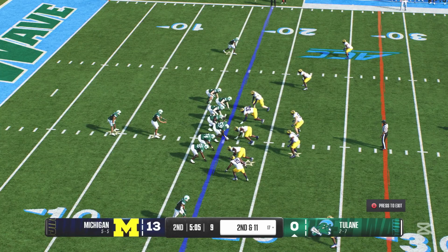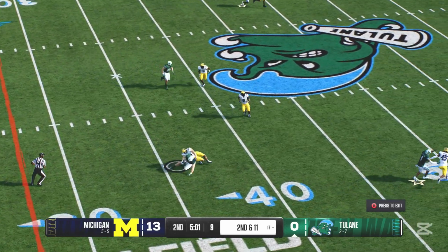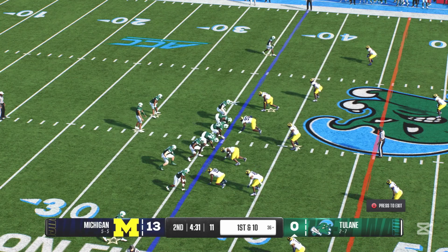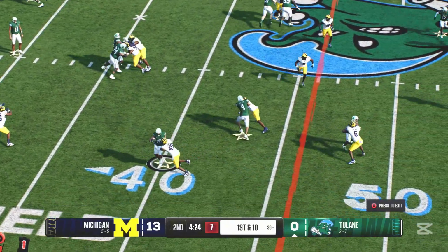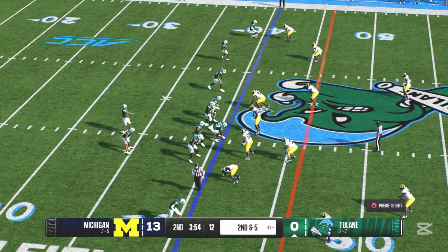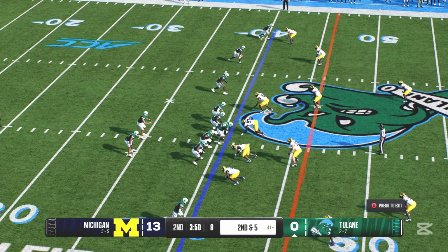Didn't get much done on that first play of the drive. It's 2nd and 11. Throws to the tight end. Makes the grab. And he surges up to the 36-yard line, and they'll move the chain. Good enough for On the run, it's Hughes. You want to make sure to maximize those types of runs, and he gets it out to the 41. Halfway there on first down, it's 2nd and 5.